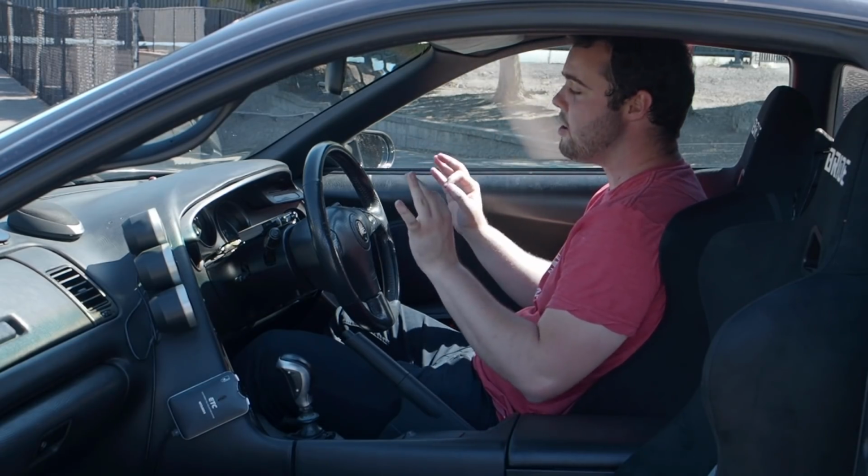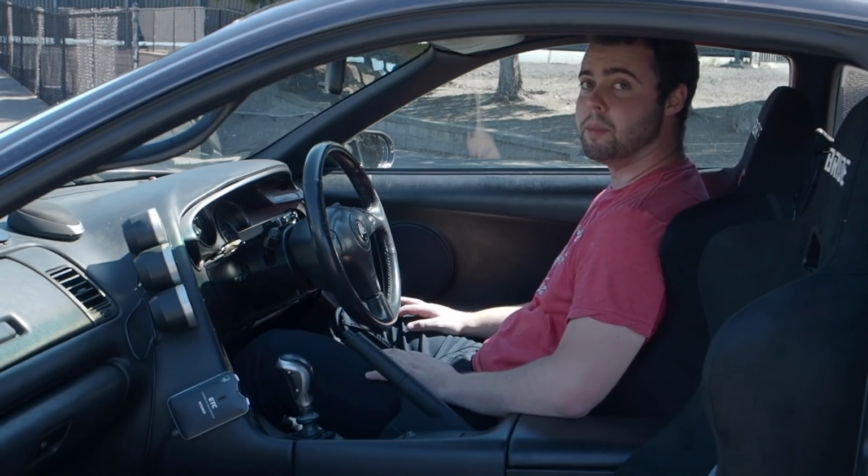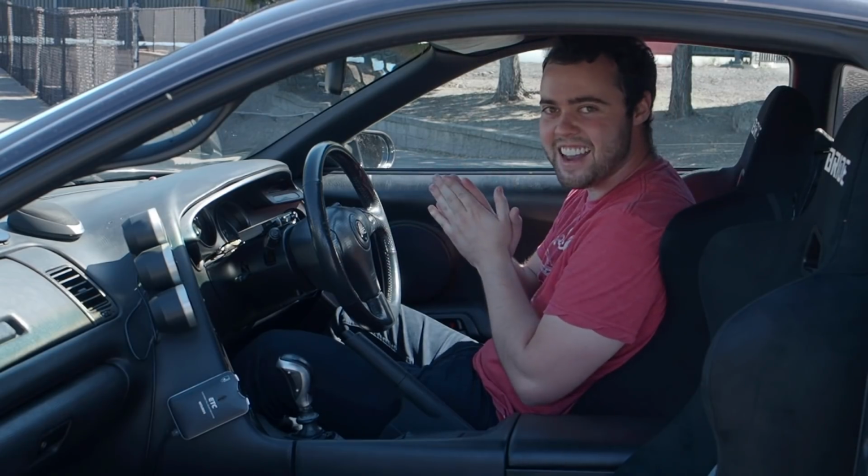Like, if you run out of gas in this Supra, you're completely blind and probably shouldn't be driving. Well, what does the Supra like to drive? Let's find out, shall we?